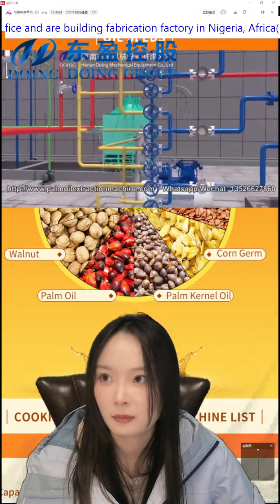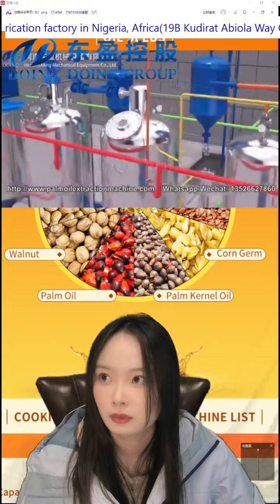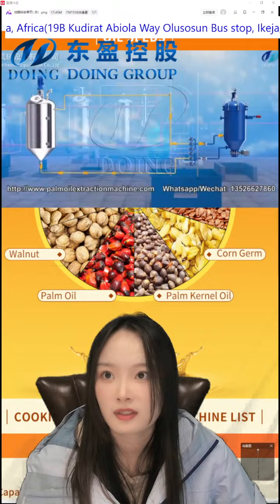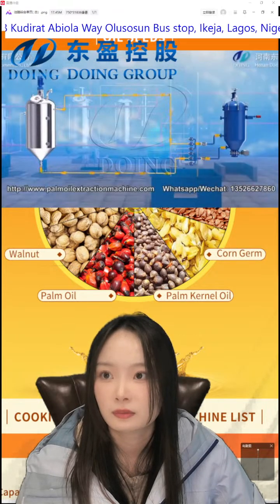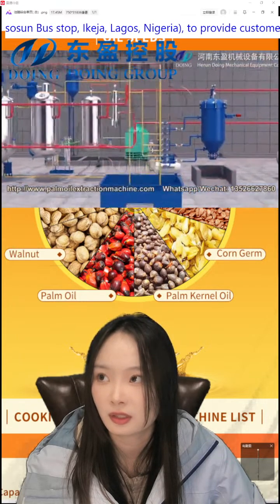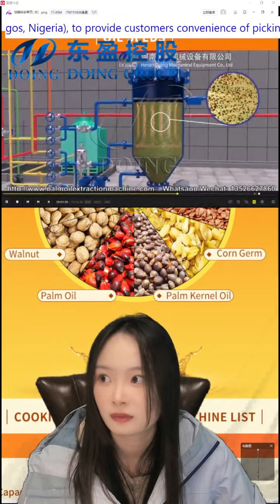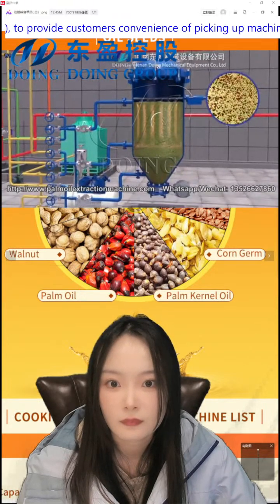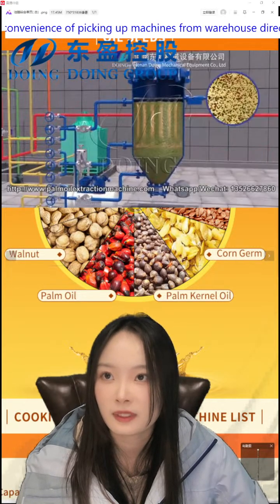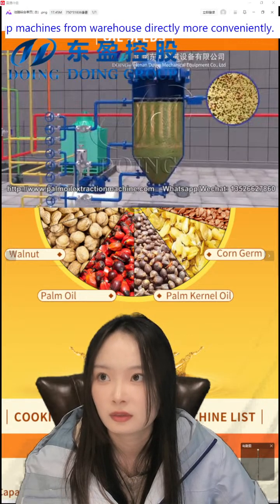This is a pump. If you are not content with the oil, you can pump it into the decolorization tank for the second decolorization. You can see this plate will absorb the color in the oil.